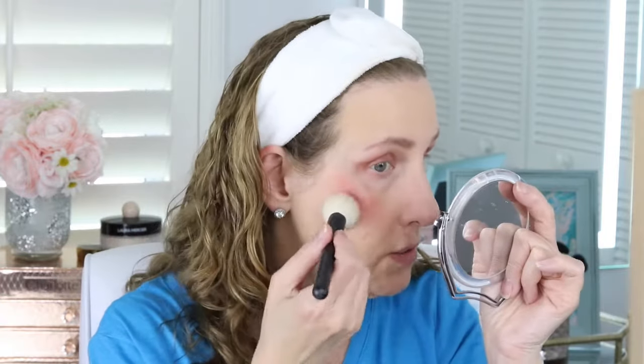See? Okay, I'm going to tap this off because I don't want to look like a clown. I wish I would have done this before I powdered. Might have been a better idea. I don't know. I always think, oh, that's actually really pretty.